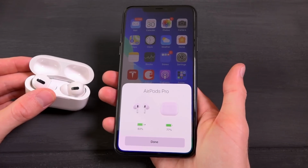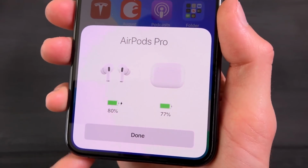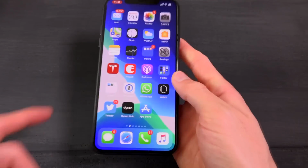So I'm going to toggle that on here, and you can see that the case is at a 77% charge, whereas the AirPods themselves are at 80%. So I'm just going to tap on done there.